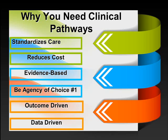These tools will be a necessity for viability in the era of chronic disease management and value-based initiatives like accountable care organizations. They promote patient self-management. They will help you compete in this new healthcare market and be #1 in your area.